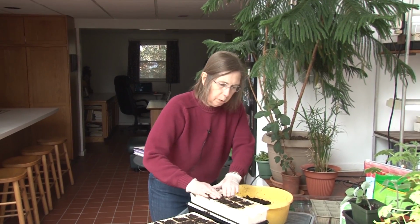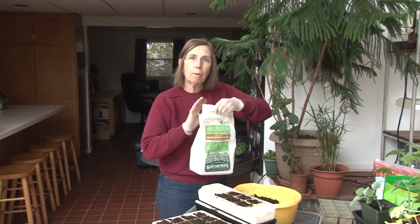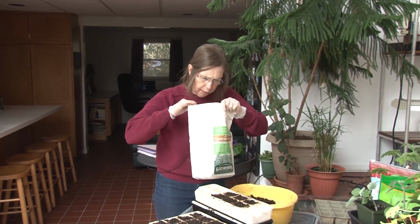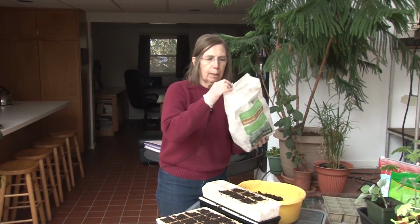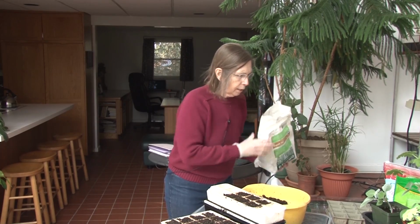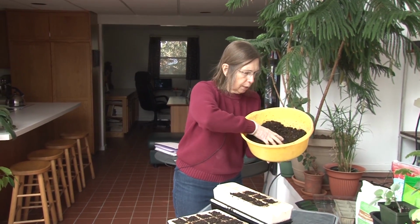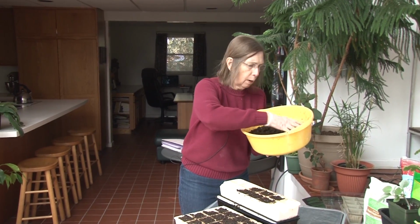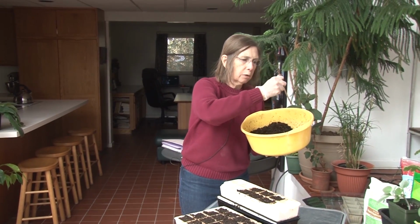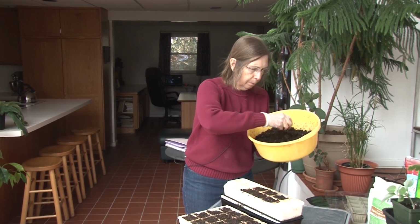Incidentally, this soil that I'm using happens to be an organic seed starting mix, and it's formulated for starting organic seeds. It does contain some vermiculite or perlite, which is another product. And what I've done is, yesterday, I wet this. You need to wet it in advance. You want it wet, but not so you can wring out water. Just so it's nice and damp.